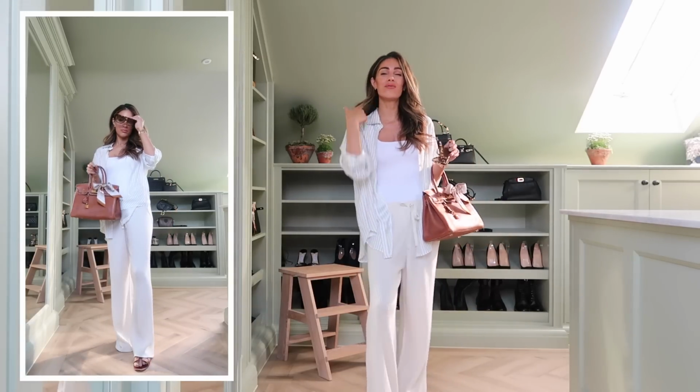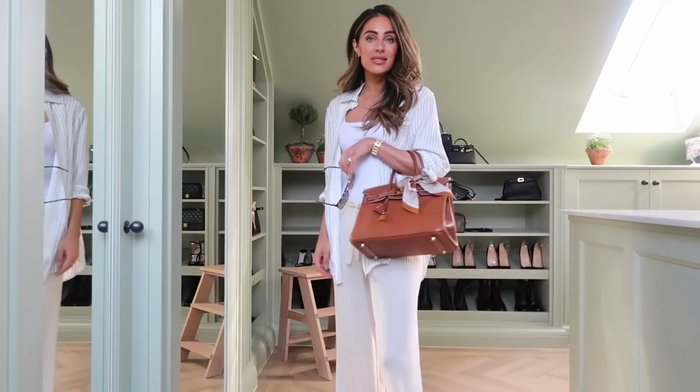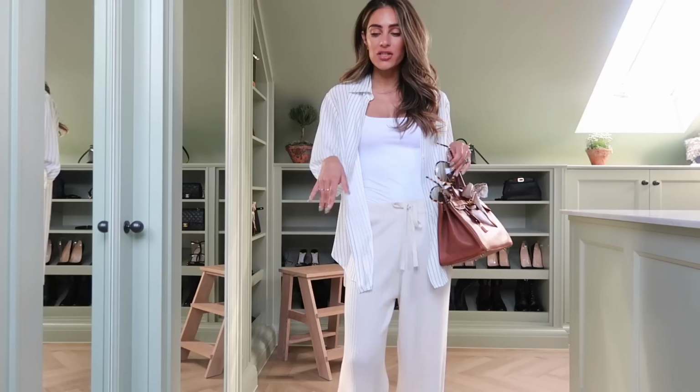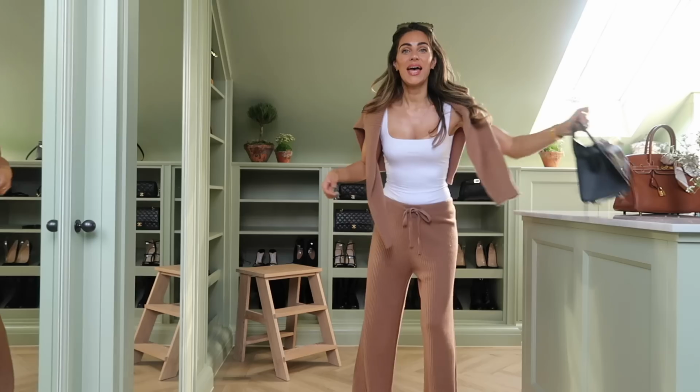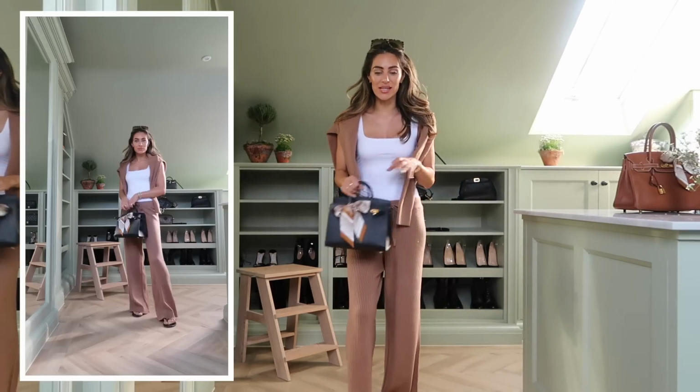This is just a really lovely, relaxed outfit that's comfortable, but still, it doesn't feel like you're in leggings and a jumper. It's an outfit that's comfortable and looks like you didn't try, which I quite like. Super comfortable, easy to wear, good for the weather at the moment. Absolute win.